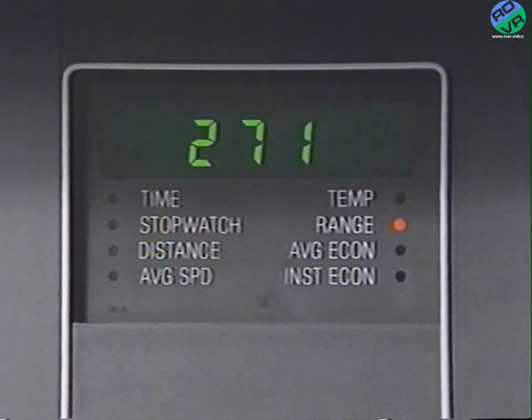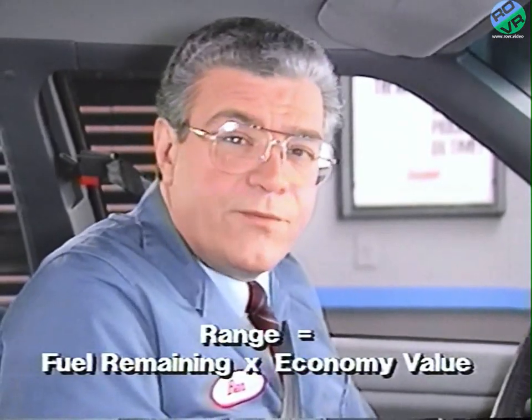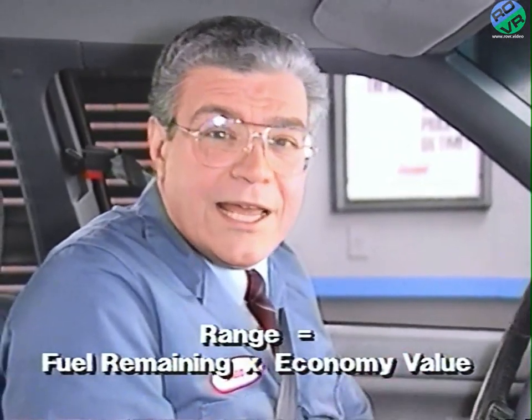The range display shows the distance the vehicle can travel until it is out of fuel, again in miles or kilometers. The trip computer calculates the fuel range by multiplying the amount of fuel remaining by the fuel economy value from the last 15 minutes of driving. This is a very helpful function on long trips.